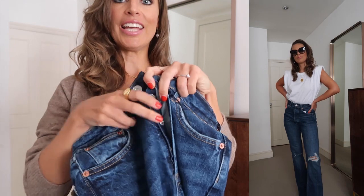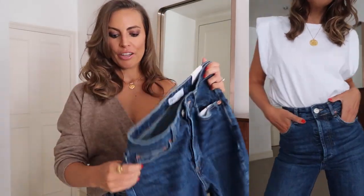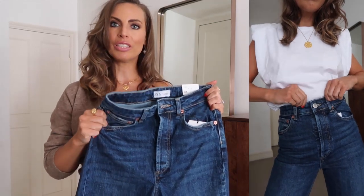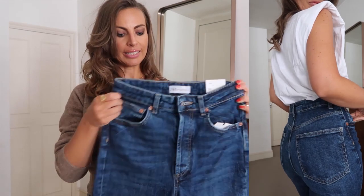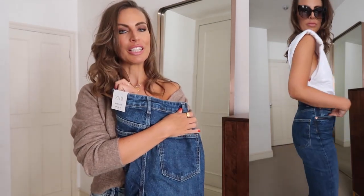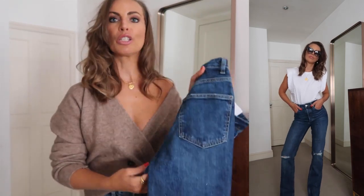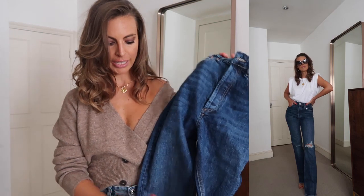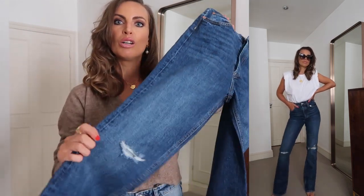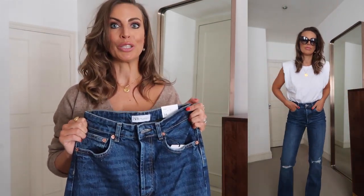It has a button fly. I like that. The fabric is quite substantial, thick with a little bit of stretch, so perfect. And it does fit very nicely on the bum, this one. Hopefully you can tell in the cutout clip. The crotch is not too low. And it has some really nice rips around the knee as well, which I like. So all in all, great jeans, and definitely keeper in my book.